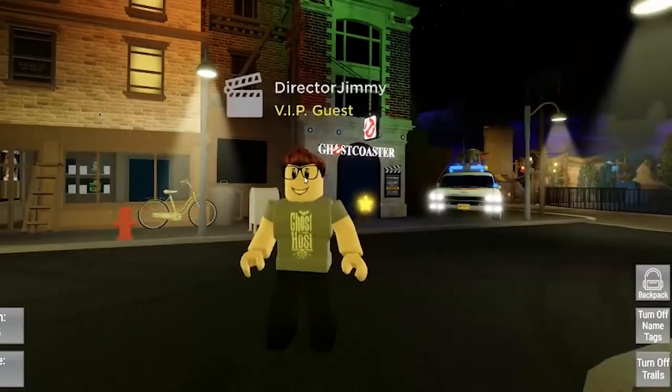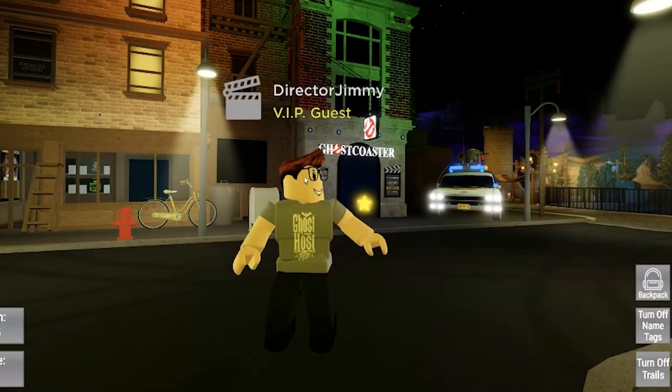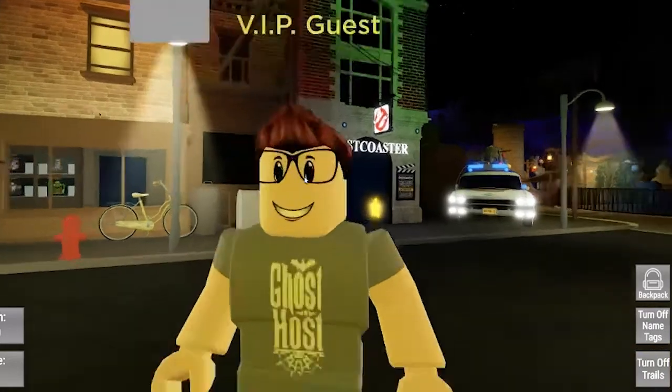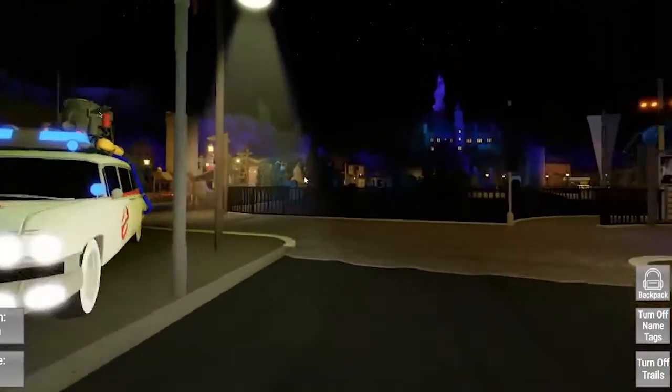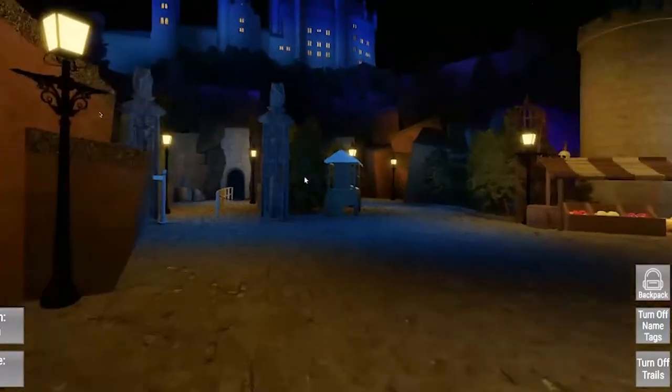So Ghost Coaster, man, at the end of the night, we'll talk about what gets nominated, what doesn't, for all the various categories, but I thought that this one was pretty clean overall. I thought that this ride was a lot of fun, but yeah, let's go do Bride of Frankenstein, which I think could be the first thing that gets nominated for a walkthrough attraction.